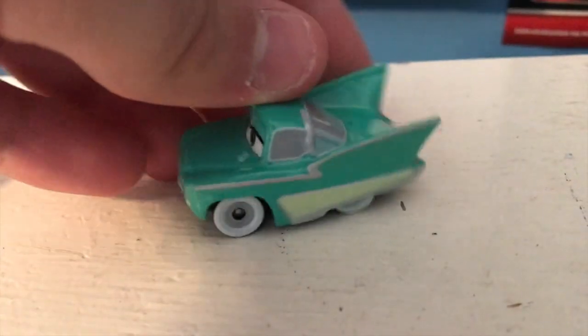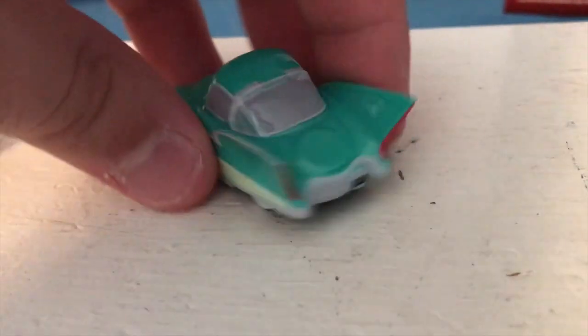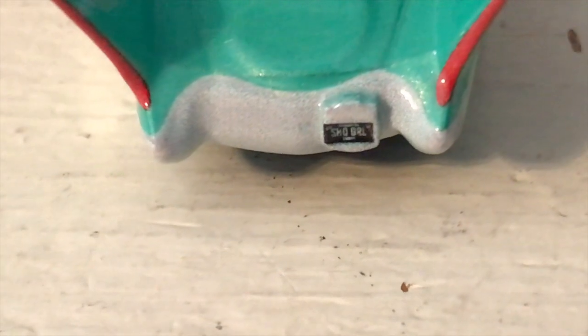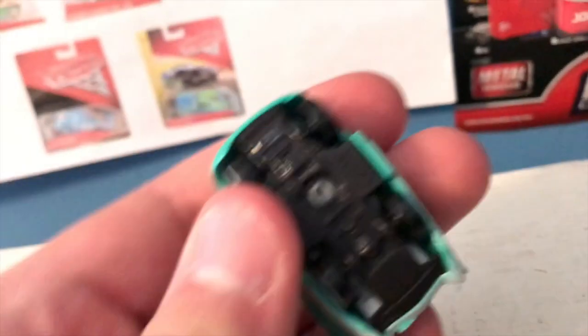It's your typical mini racer Flo expression. All the nice details. Really like the color scheme for Flo. Got, of course, Showgirl written on her license plate there, if you could get the camera to focus. There we go, Showgirl. There's a look at her other side, and then there is a look at her base.